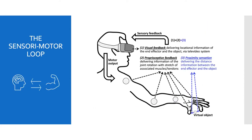The sensory motor loop is controlling the movements. So this is the way we use our muscles. There is a motor command that guides our movements. And to do this, it is highly regulated by a lot of sensory feedbacks. The first feedback is the visual one. Then there is a proprioceptive feedback from the joints, the stretch of the associated muscle and tendon, and a proximity sensation of the effector and of the object.